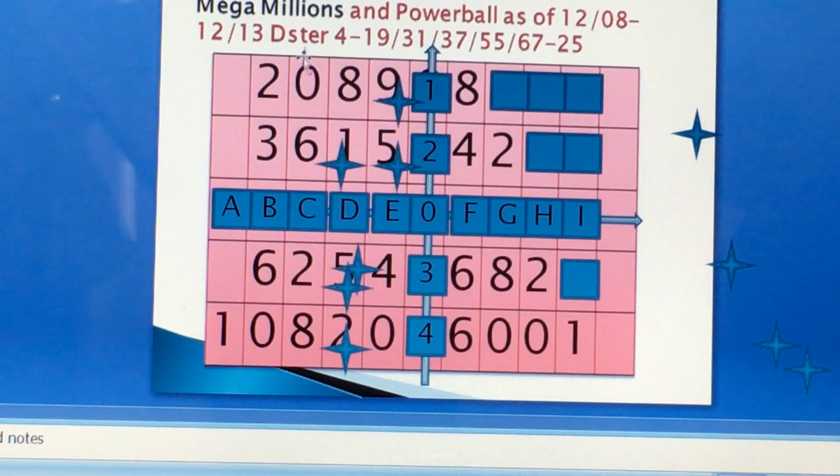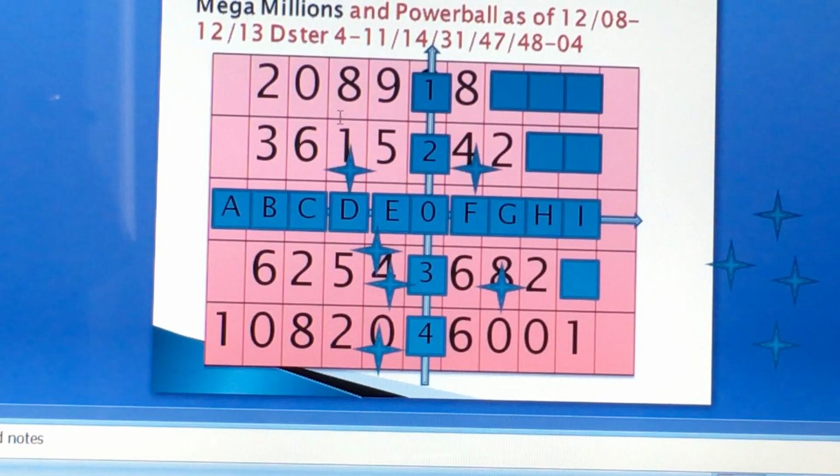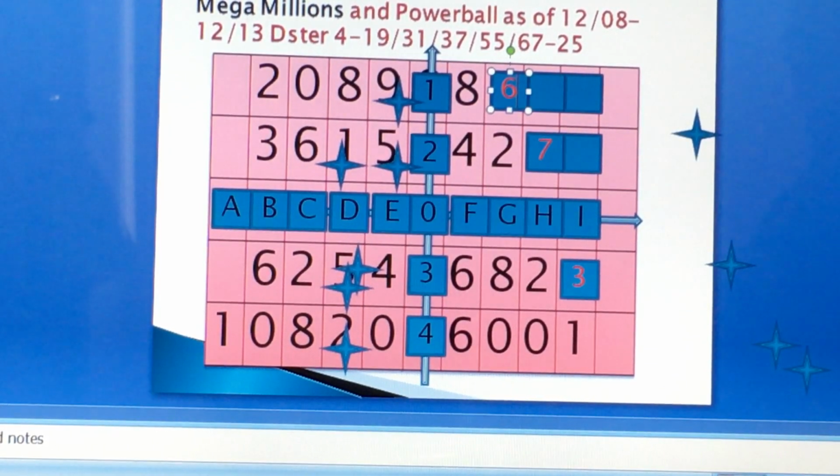And Dster number 4, let's look at 19, quadrant 1. 31 not in the Dster. Maybe you can use the blue box on the bottom over here for 31. And then 37 for last draw, not there. Now if you use 31, maybe you can put a 7 here to create 37. 55 in quadrant 1 and 3. 67 not in the Dster. Now, you see the connection? Maybe you can put the 67 over here. Now, it went from 31 to 37 to 67. You see how it goes? What a coincidence. And then 25 is on the bottom, so quadrant 3. So you really have 3 winning numbers in this Dster. Sometimes you really need the blue box to hit hard.